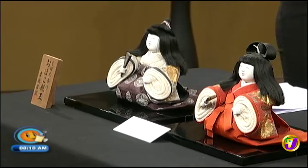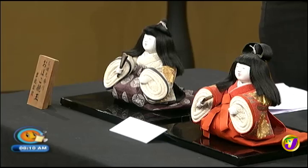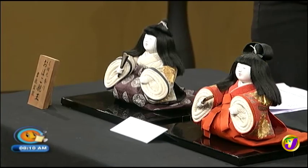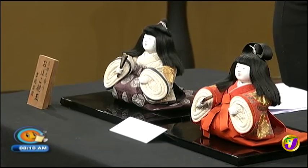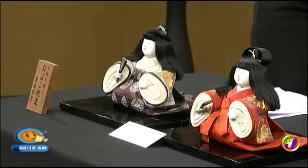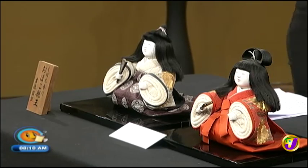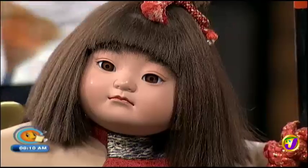Okay. And does this one have a specific meaning or symbol? Who is that gentleman? Is it a guy or a girl? It's a boy. He's a golden boy. This is actually for Tango no Sekku, that's a boys' celebration. So these are for the girls, and that one is for the boys. Yes.